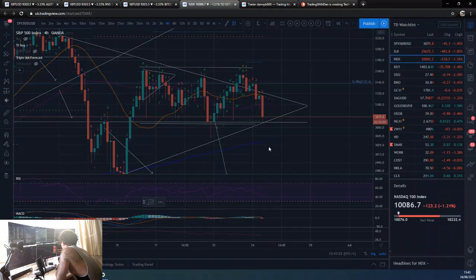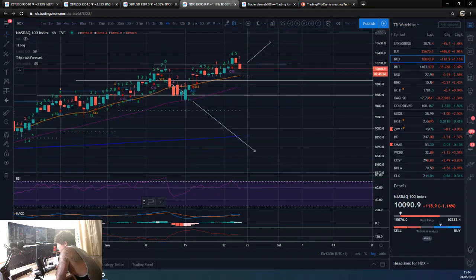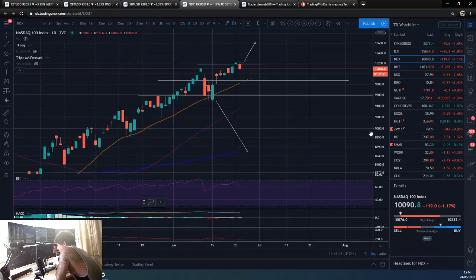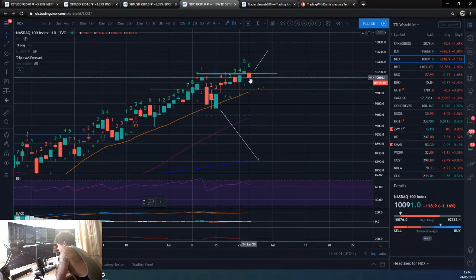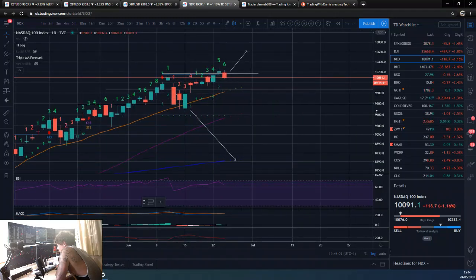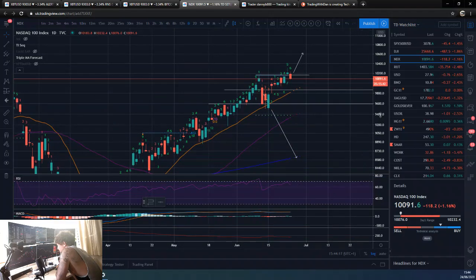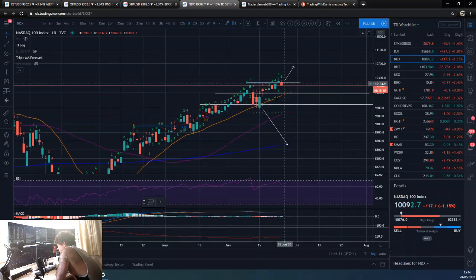Let's have a look at Nasdaq. Nasdaq, obviously, we know Nasdaq is stronger. We'll look on the daily first. Nasdaq sort of popped up above this horizontal. If we want to just trade out this range a little bit, that wouldn't be the worst scenario for the Nasdaq. Obviously, it's had a good run, and a bit of consolidation at these highs before popping off again is perfectly reasonable behavior. You can see where the moving averages are.